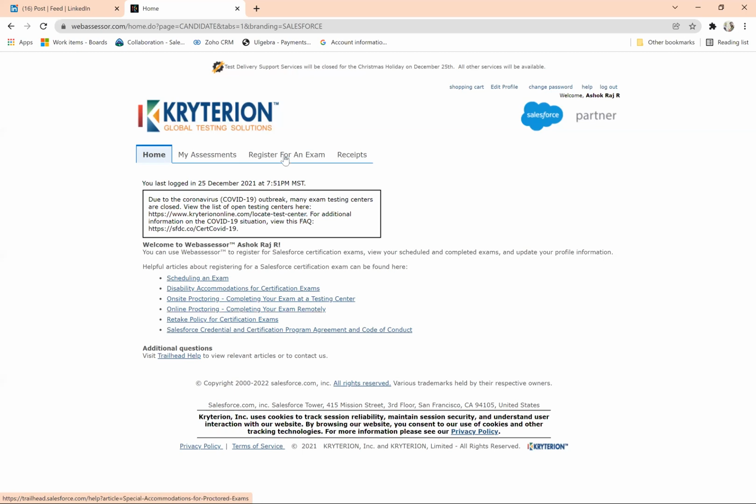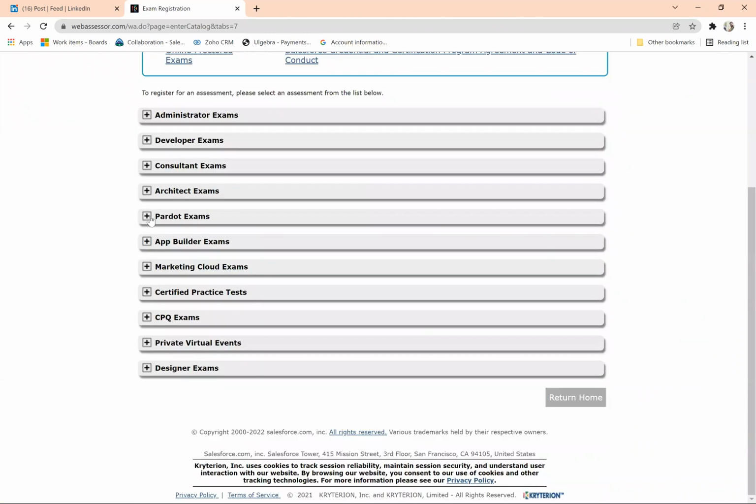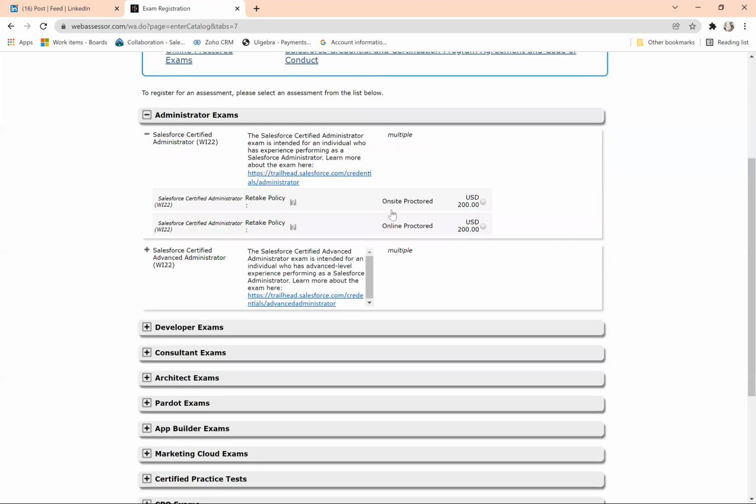Suppose you want to register for an examination, go here. You will get the list of certifications available. If you want to register for the admin certification, select it. You see Administrator, Advanced Administrator; choose Administrator. Don't get confused with the name. Which one you want to choose: on-site or online? On-site, in the sense, is an offline examination.